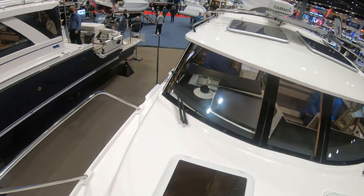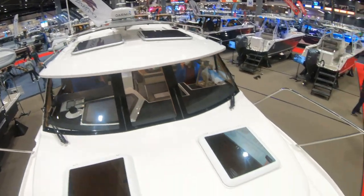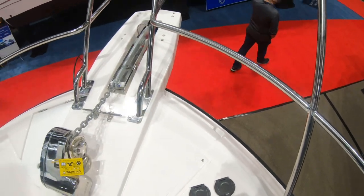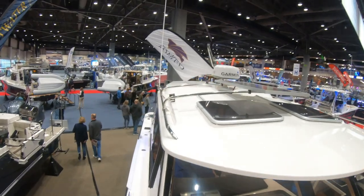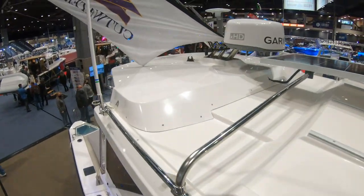Got nice big windshield wipers on the front. Very nice line for the boat. It's got a windlass, Lumar anchor, controls up here. Super cool boat. Wish I could collect them all.